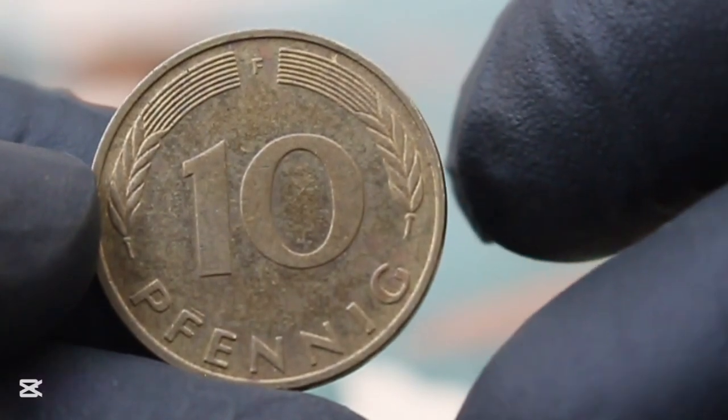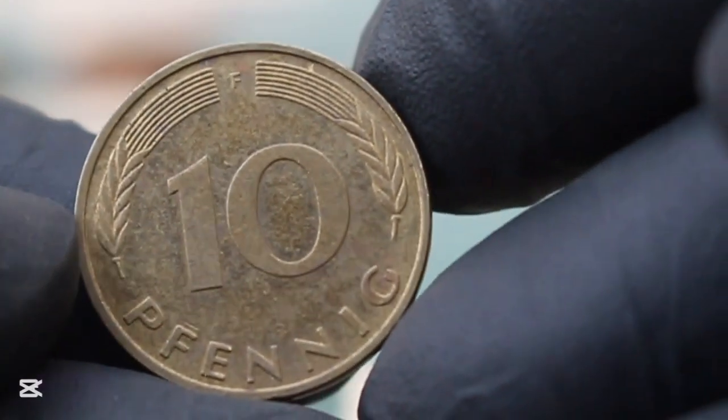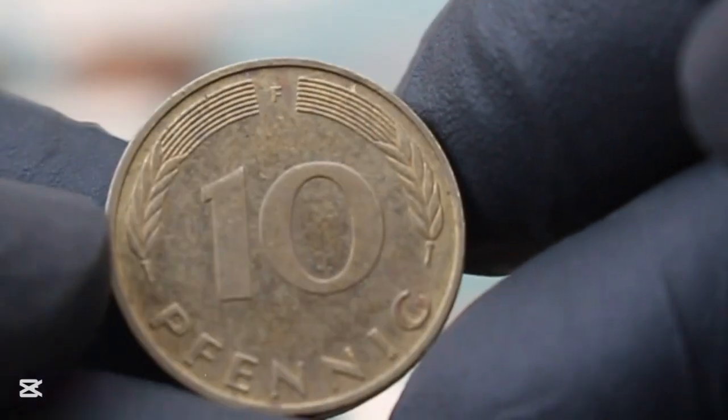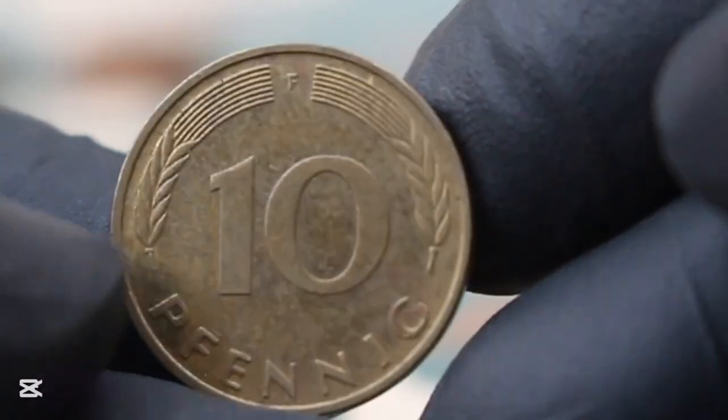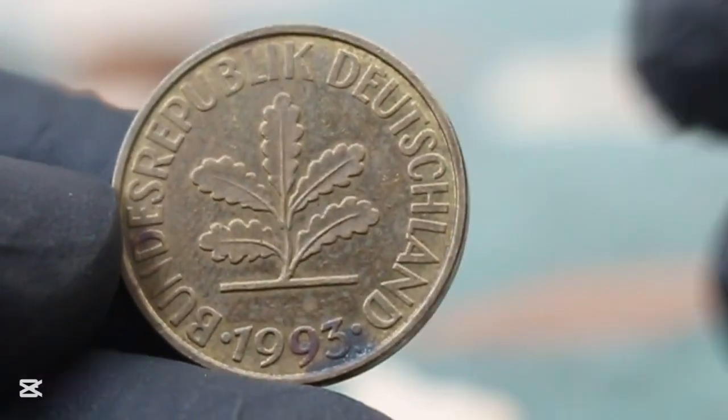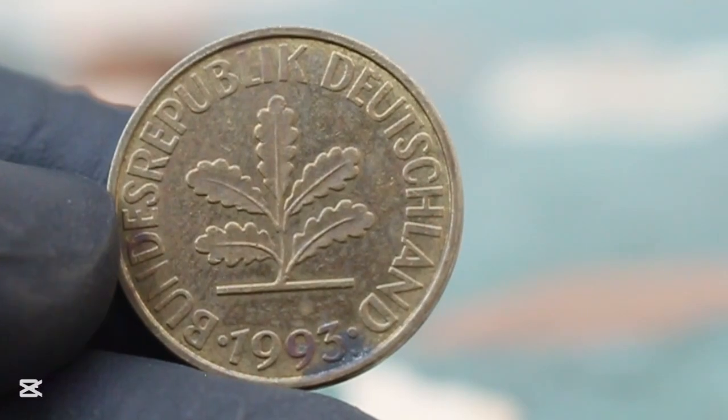The size of the date and the mint mark are crucial to identifying this coin, and if you come across one in fine condition, it's a prized piece in any collection. In terms of mintage, the 1993 10 Pfennig large date coin is rare due to its relatively low production compared to other coins of the same series.